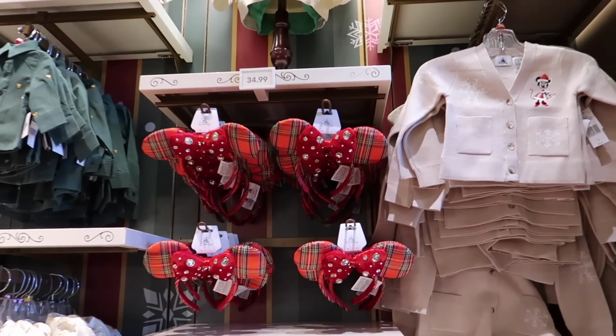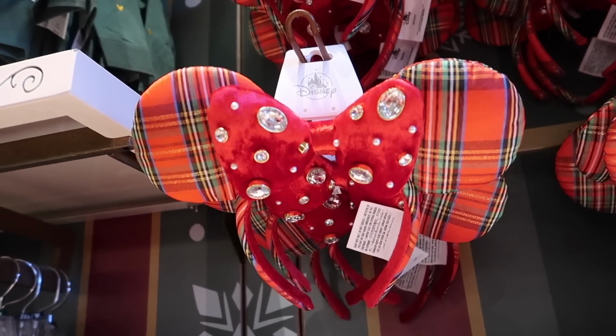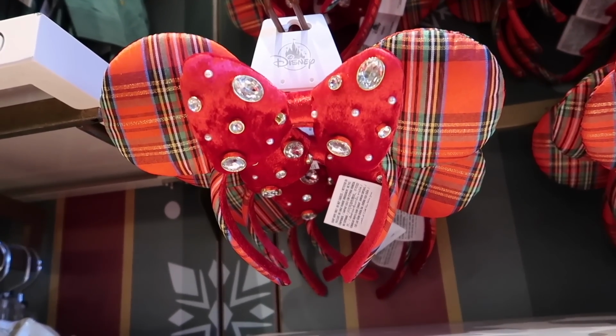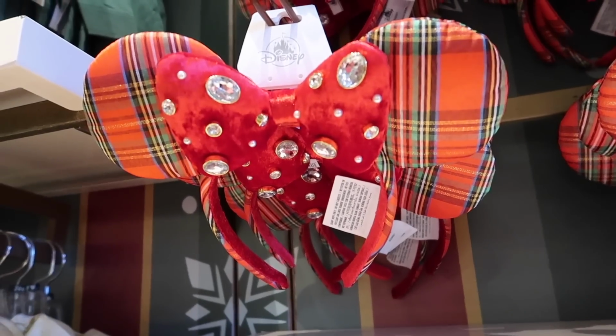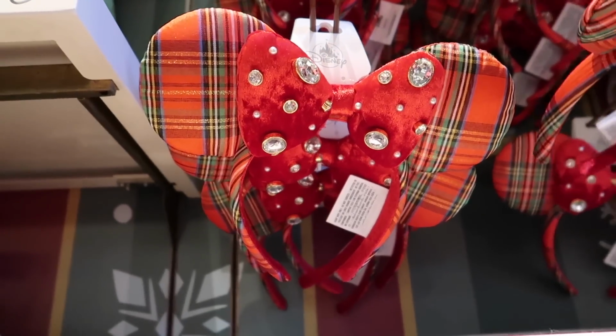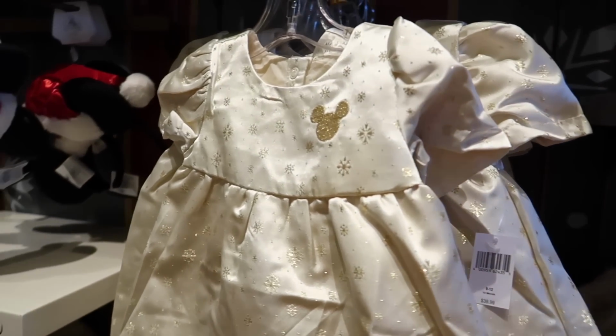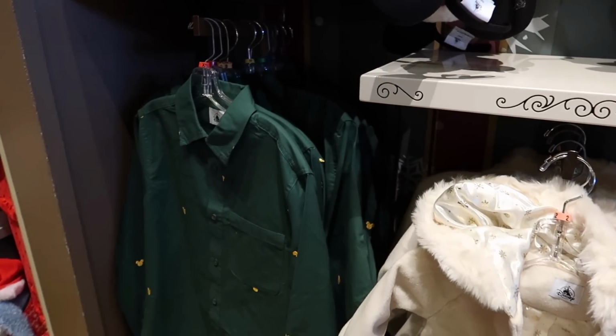pretty that is. Look at these new ears too. I just love plaid, red and green plaid, buffalo plaid, anything that's kind of a winter Christmas plaid. I have a feeling I'm gonna see a lot of these ears at Jollywood Nights, right? Because they kind of match that sparkly vibe that's going on there. A lot of adorable and wonderful kids' clothes.